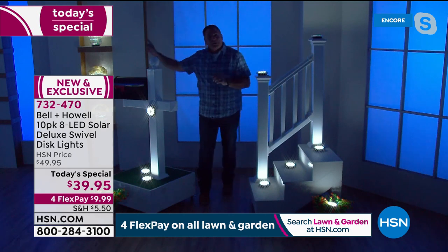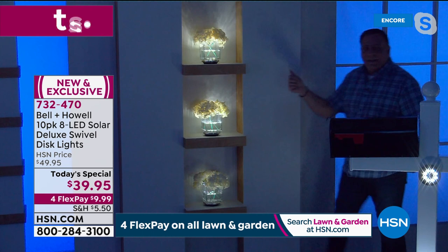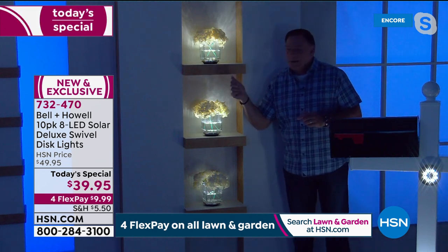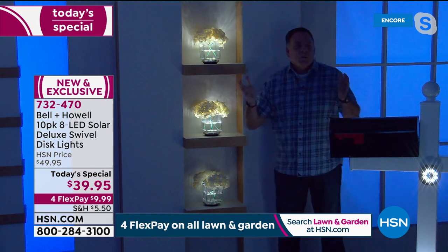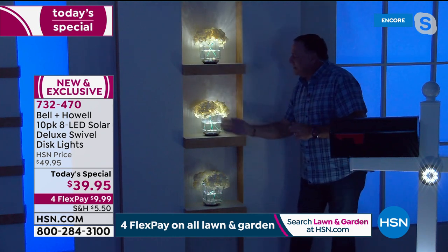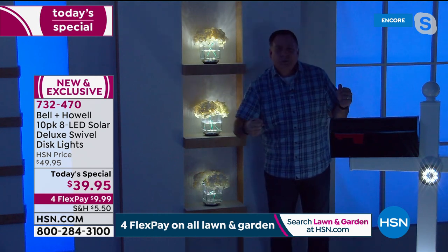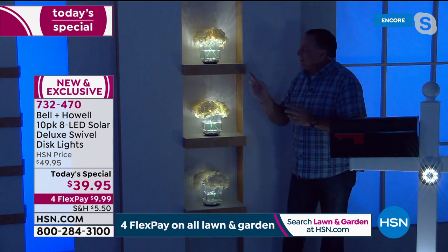Now, I want to show you one other thing. If you look at the flowers over here on these shelves, this is actually kind of amazing. Take a look at what my wife Kelly did over here, and she put them underneath these glass vases going up and down here. But look at how cool that looks. Yes. The light that comes. And again, you're not doing this with your stick solar lights. That's not going to happen. But with Bell & Howell disc lights, you can do that all day long. Look how cool that is.